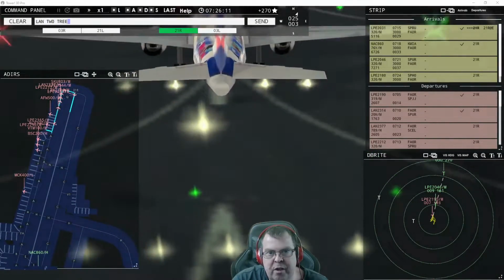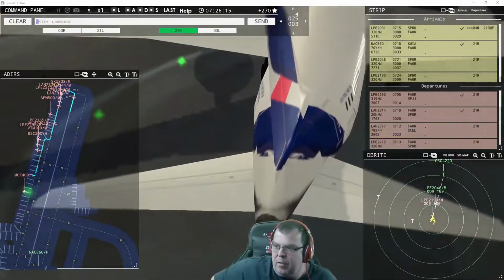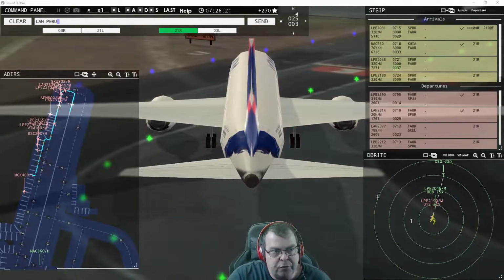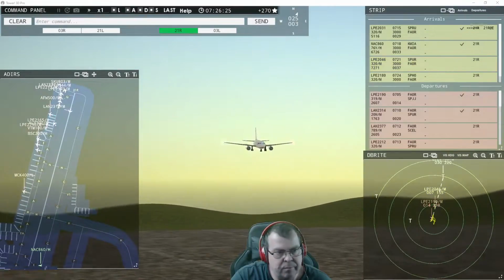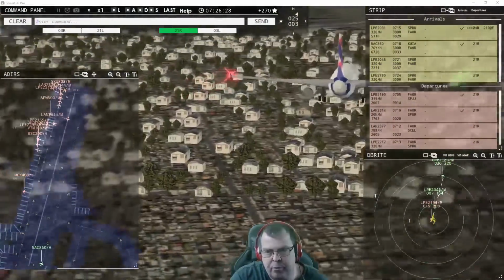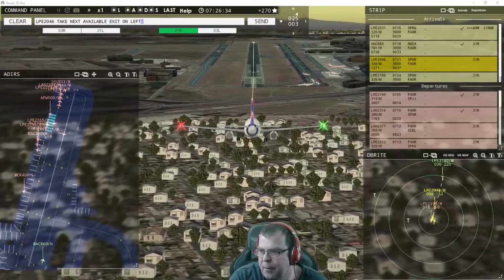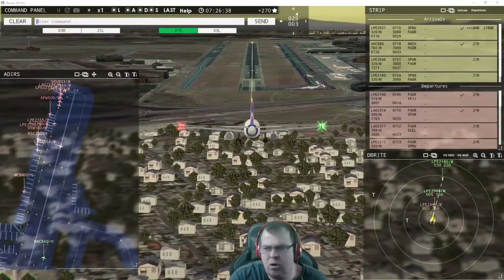Land 2377 heavy, runway 21 right, line up and wait behind next landing aircraft. Runway 21 right, line up and wait behind next landing aircraft, Land 2377 heavy. Land Peru 2046, take next available exit on left. Unable to comply, Land Peru 2046. Land Peru 2046, take next available exit on left. Unable to comply, Land Peru 2046. What?